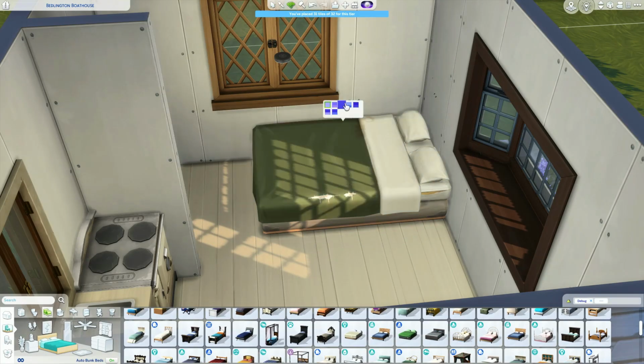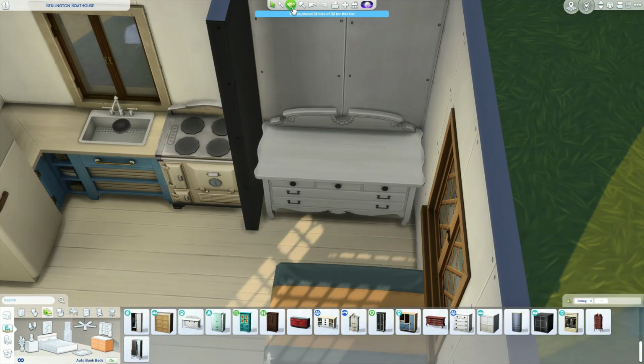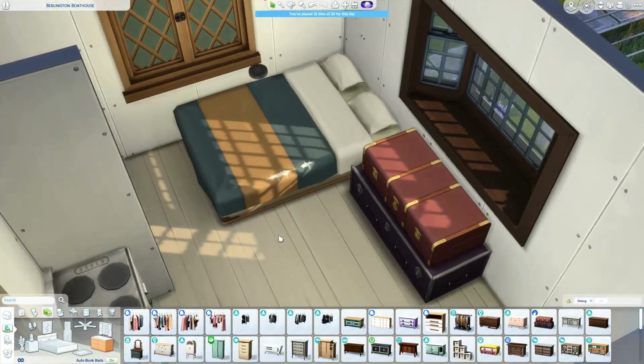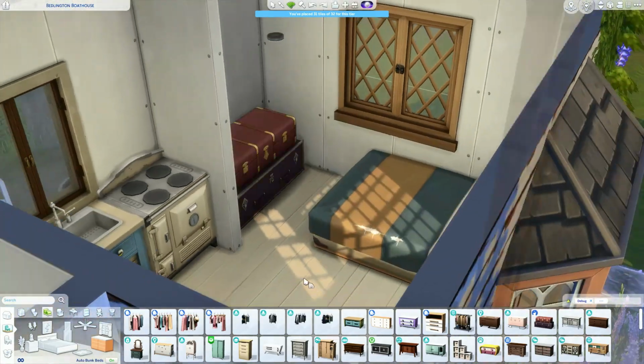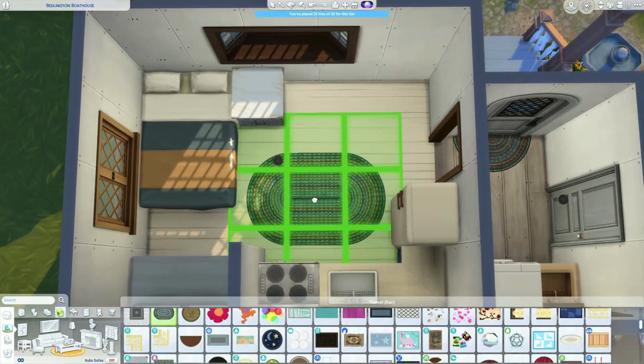I used this bed from the Eco Lifestyle pack. It just took up the least amount of space. It gave the general vibe that I wanted, and you know what? It works. It's cheap and it's nice. It has like that blue tone that I wanted, and it's a little rustic because of the worn spaces there.